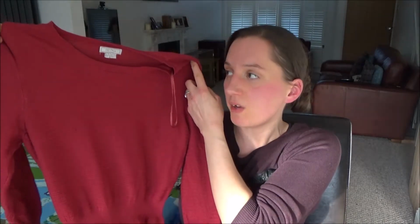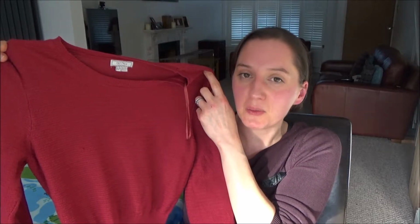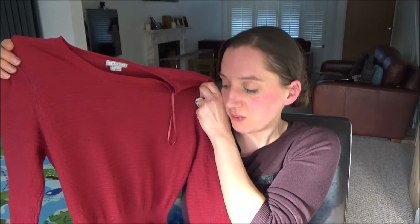And then the final item of clothing that I found in Face that I really love is this dress. This was reduced from £50 to £30, which I thought was a bit of a bargain for Face, because Face, when it's not on sale, my husband always says is far too expensive, but I don't know really. Anyway, I really loved this dress when I saw it.